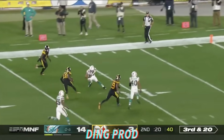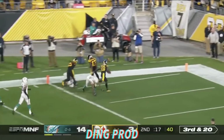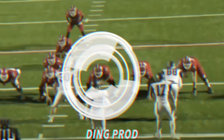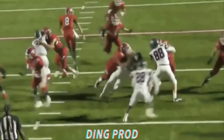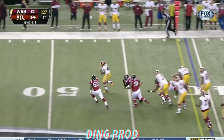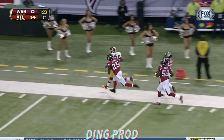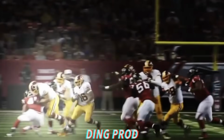Deontay Johnson running free. Inside the 10. Cuts back. Touchdown, Pittsburgh. Alfred Morris behind Darrell Young. Big gainer. There's the Alfred Morris we saw last year, all of last year. Bust one down to the 30.